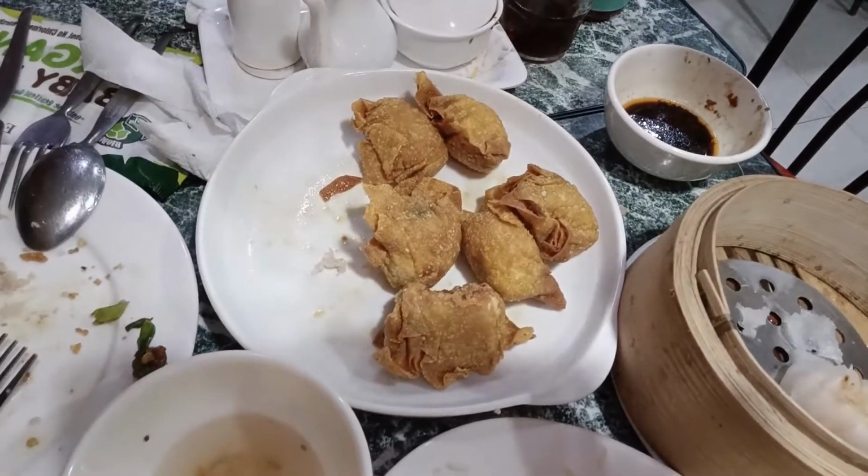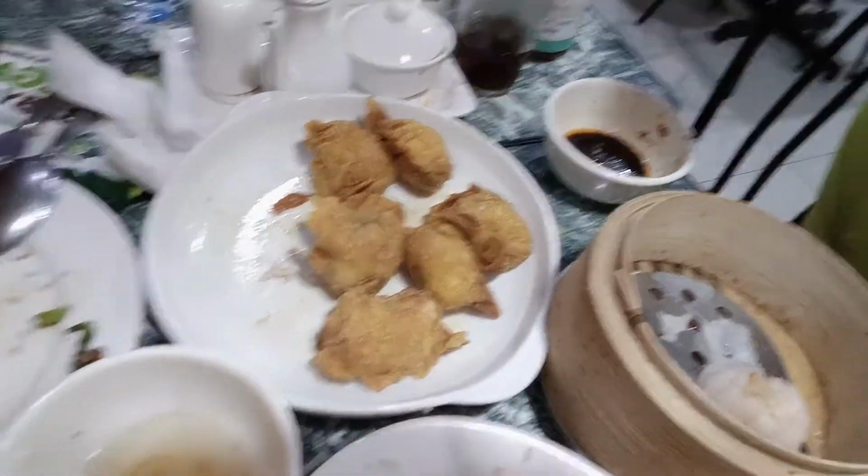Now I'm going back to my most favorite. Those yummy, crispy, juicy, freshly cooked pork fried siomai, pork fried dumplings. If you come here, I highly recommend ordering those fried pork dumplings. So good.